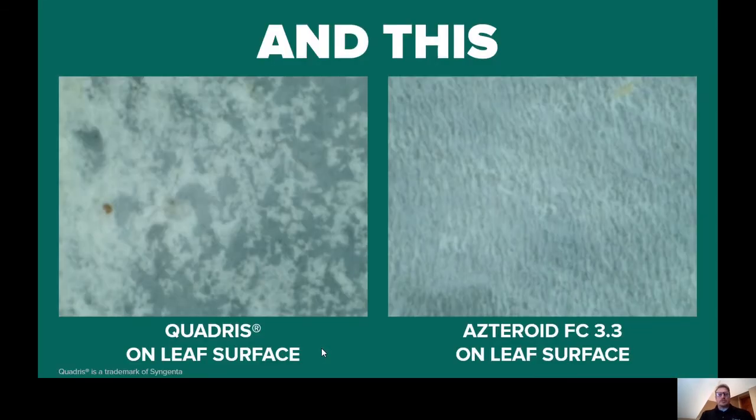But what we do want to see is on the leaf surface. If you look here on the right, this is our Asteroid FC 3.3 on the leaf surface. You can see a nice, even, complete coverage across that leaf surface, protecting from whatever disease or pest you're trying to protect from. On the left, our competitor product is leaving blotches, open spots that aren't covered, big chunks here and there. Again, doing things better with what we have, with more precision applications that allow for better coverage, better control, and less possibility of resistance.